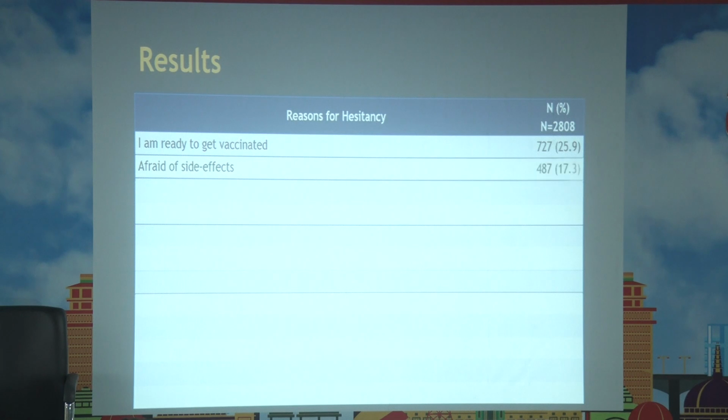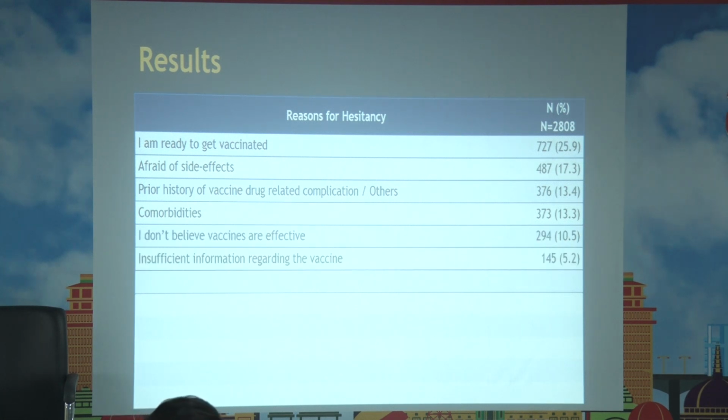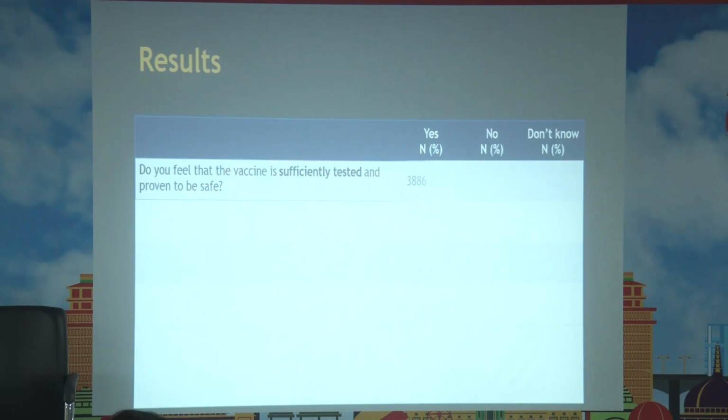The most important hesitancy factor was the fear of side effects post-vaccination. That was in 17% of the study population. 13% gave a history of prior vaccine-related side effects, because of which they were afraid of getting themselves vaccinated. 13% had systemic comorbidities. Around 15% believed that vaccines were not effective and safe for them, so they were hesitant in getting vaccinated.